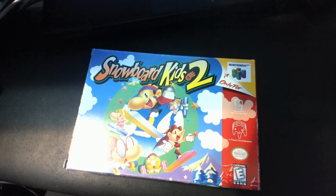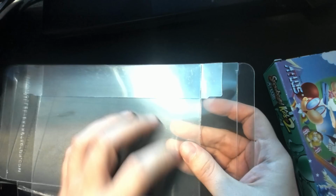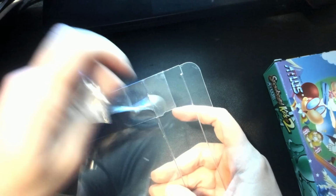Snowboard Kids 2 I didn't quite get into as much. I felt like they tried to add a little too much to the game. I like the simplicity of Snowboard Kids 1 way more. I'm also just incredibly nostalgic for the music in that game. I don't think the music is quite as good in Snowboard Kids 2. But yeah, they added a lot of different modes. I didn't quite care for the new characters that they added and all the little changes.